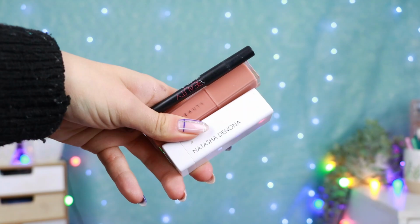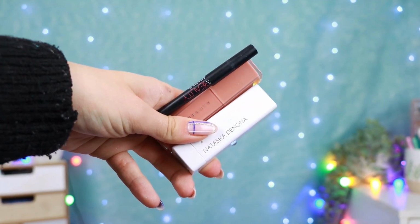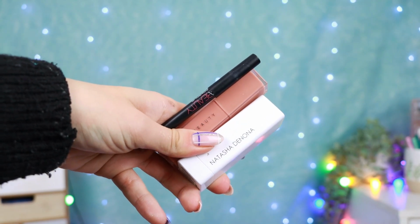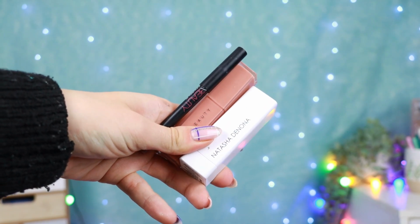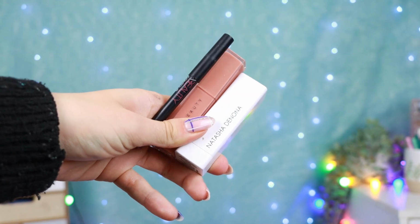Let's talk about lip products. I have 3 to share with you. So the lip liner I have is Huda Beauty Flirt, and this retails for £19. And then I have 2 lipsticks as well. So I have the Natasha Denona lipstick. This is £24. And then the Fenty Beauty lipstick is £23. And let me talk about these.